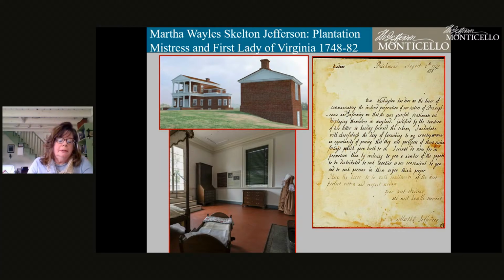This is not particularly unusual. Martha Washington destroyed her correspondence with George Washington. Their letters no longer survive. So it has a precedent of happening.